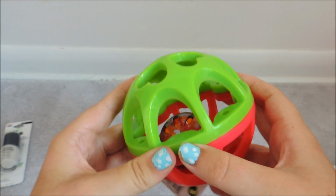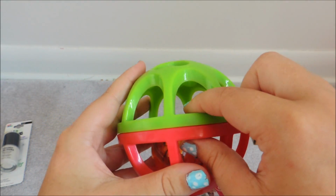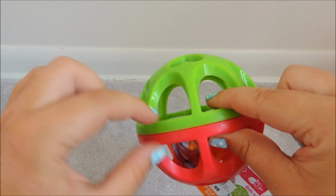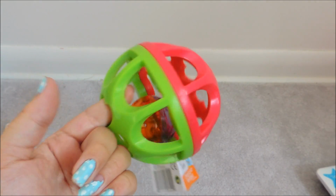It's just this kind of hard plastic, and then inside it has a little jingle ball. So I bought this for Toffee for him to fling around. And I thought for $4 it wasn't too bad, and I thought this would be a really cool toy.